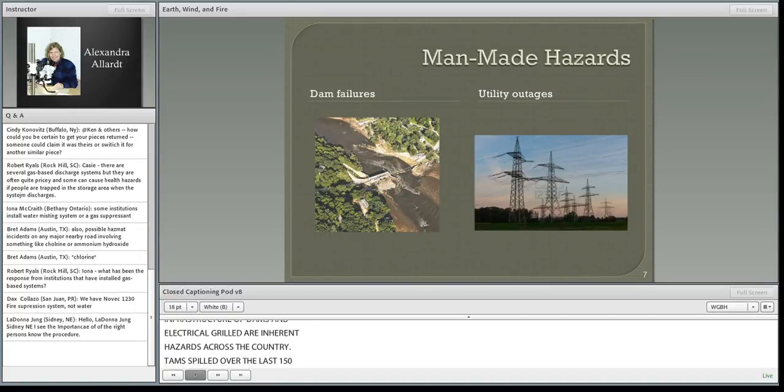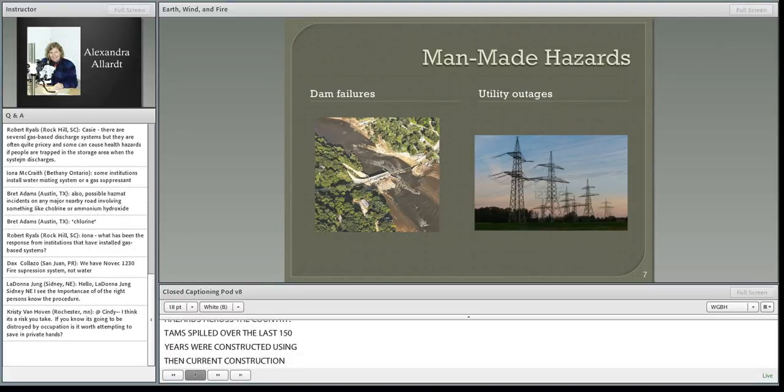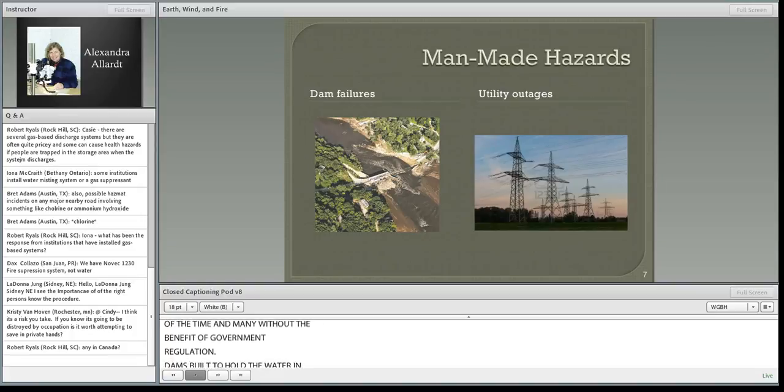Dams built to hold the water in reservoirs can be damaged due to a huge storm, an associated runoff, an earthquake, slope failures, like landslides, or a terrorism event. That's what FEMA's really worried about now.